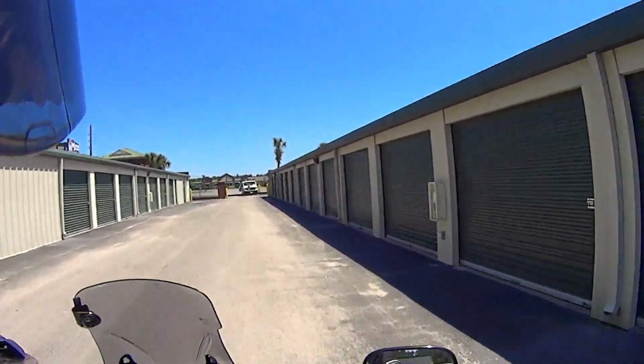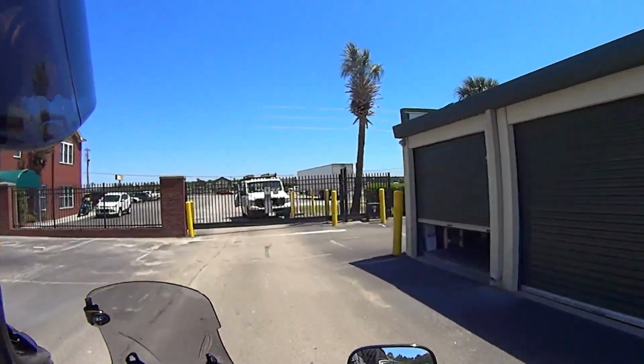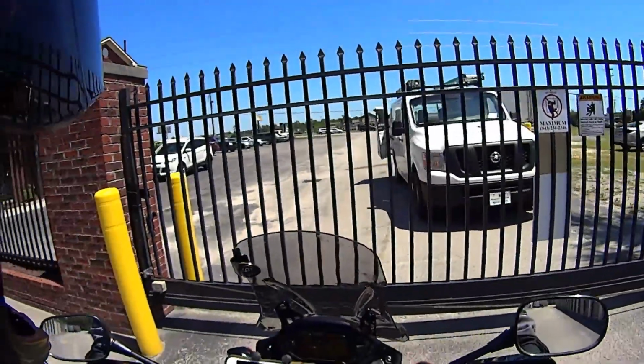So, boys and girls, let's go for a little ride. I have no idea what this guy's doing. Honestly, what, do you just park there?